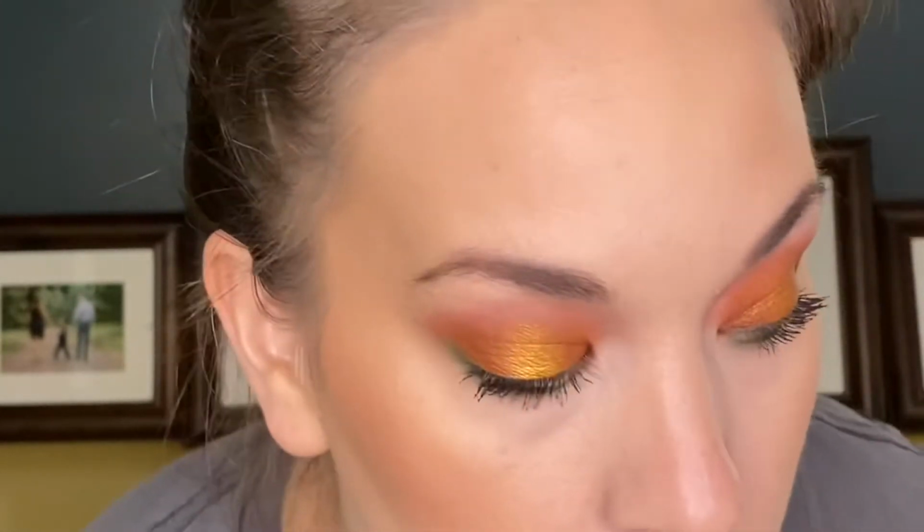Okay, you guys, so here is the finished look for look number 1. I hope that you can see it. I hope I'm in frame. I honestly don't know. I should look. Hang on. Okay, you guys, so here's the finished look for look number 1. I actually really love this. I'm really loving the green underneath. Yeah, I'm into it. All right, stay tuned for look number 2.